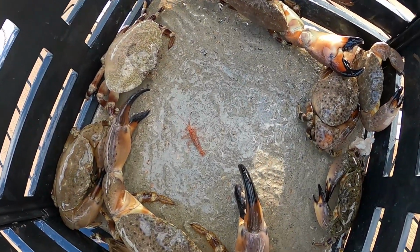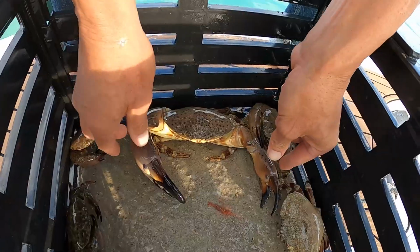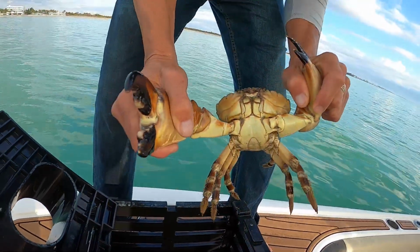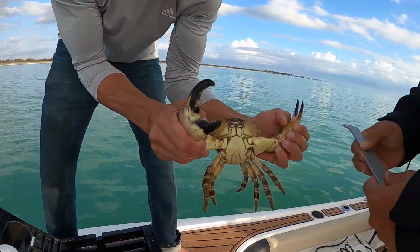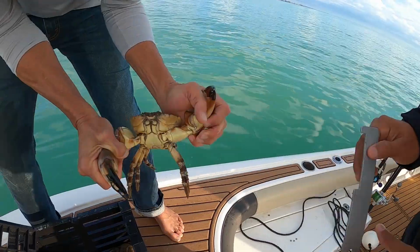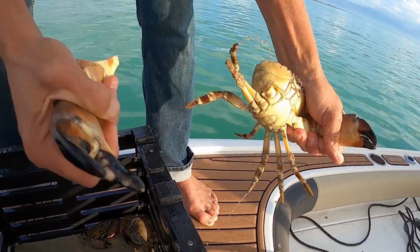Look at the pink shrimp. Oh yeah. Dude, that's a big one. Yeah. Don't be getting me now. Get that. Mamba. Stud. Let's check this one, brother. That's a keeper. Heck yeah. Yeah. This guy's got both of them. Nice release there.